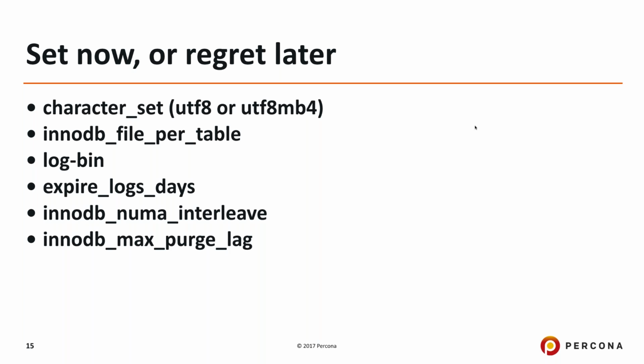You want to enable binary logging with the log bin option, even if you don't have any replication right now. You probably will later, and you'll probably want to do point-in-time backups, which need binary logs. You don't want to put a server in production and then realize that you need to turn on binary logging and have to restart your server. When you do that, you're going to start getting a lot of binary logs, especially the day after you go into production with it. So you want to have a mechanism to remove those binary logs once they're no longer needed, and expire logs days is the easiest way to do that.